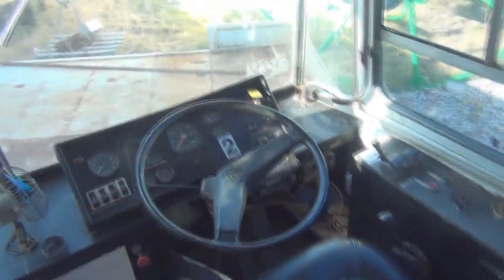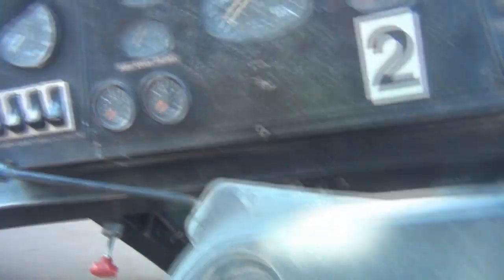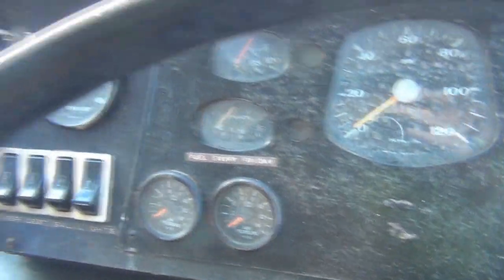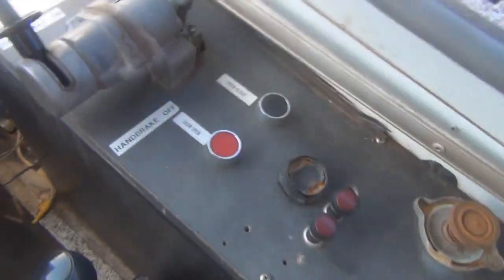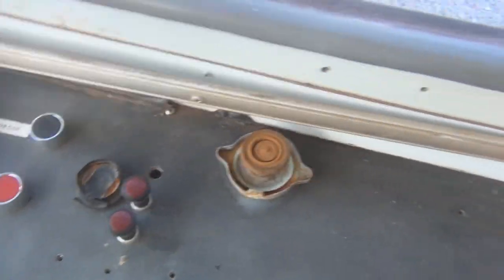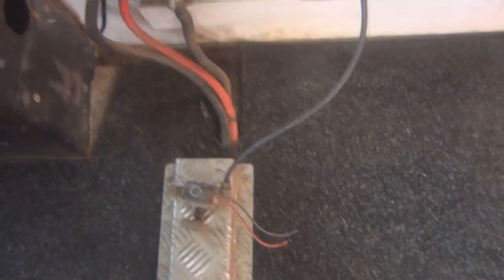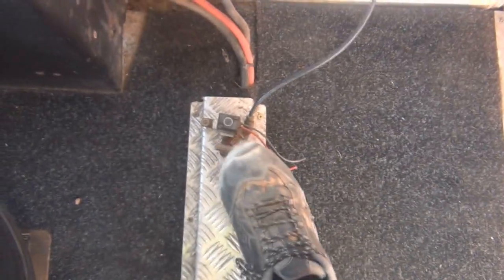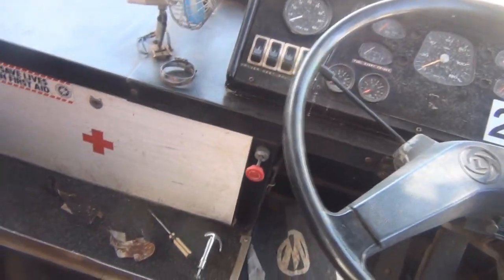The usual control center at the front for the driver. Brake, accelerator, air, different bits and pieces. Handbrake controls, door controls. The door is air operated. Some hefty power connections there. I think there must have been some inverters or something mounted on the wall here. Not sure what that air fitting there was for, but I'll find out one day. Engine stop switch down there.